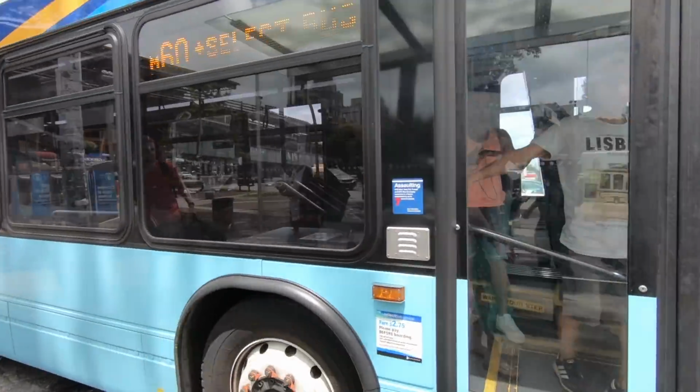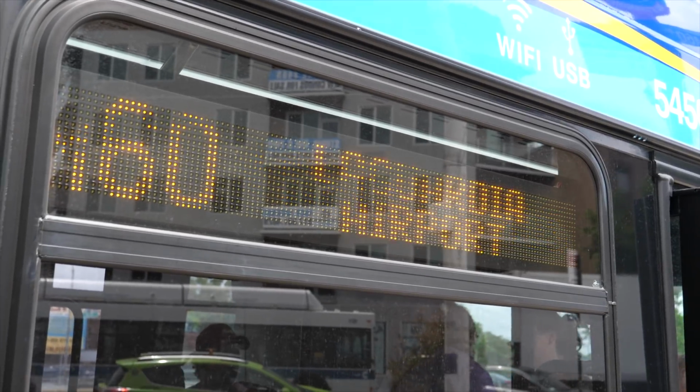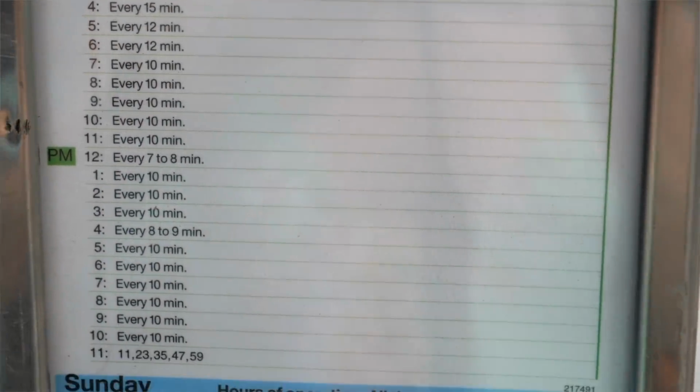The bus will bring you to Astoria Boulevard. You're pretty much halfway there already by that point. Also, the thing about the M60 bus is that it varies on the times it comes, but it comes quite frequently. It can come between 8 minutes and 30 minutes depending on the day and the time of day. So just look at the schedule, I linked it below, and plan your trip ahead.